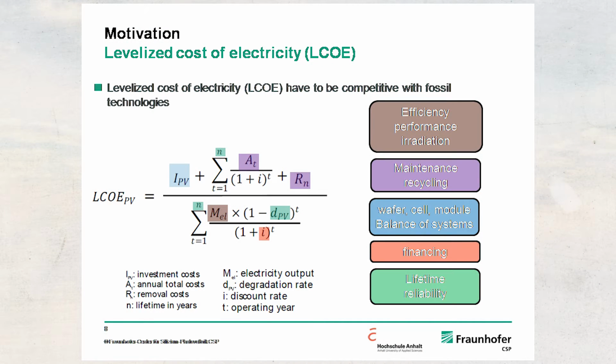But from a technical point of view, it is very important what is the produced electric energy, and this is related to the efficiency of the solar cells, the modules, performance, and also the irradiation, so that means the local conditions. And on the other hand, it is very important how long your system will work. So that's the years N here, and you have to make sure that this degradation rate is as low as possible. So therefore, I will focus on those two topics.